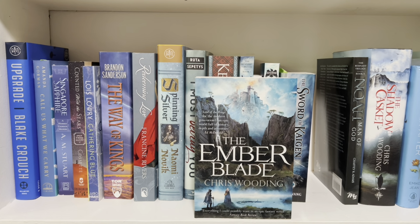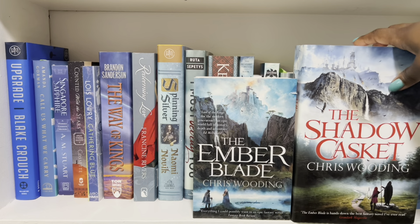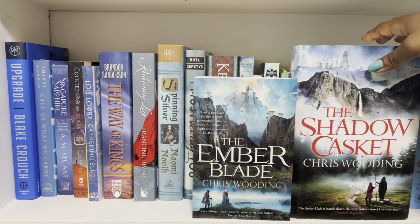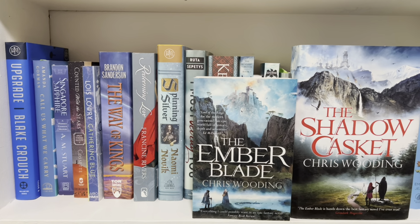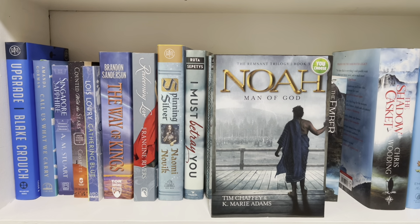Let's just pull this one off the shelf too. This is book 2 in that series, The Shadow Casket. I don't know anything about these series. I'm looking forward to diving into them. And hopefully I think book 3 should be coming out at some point as well. So I kind of like collecting the series, and then when I'm ready to dive into them, I don't have to be in a chokehold. You know what I'm saying? It's book 3 in the Remnant Trilogy, Man of God.